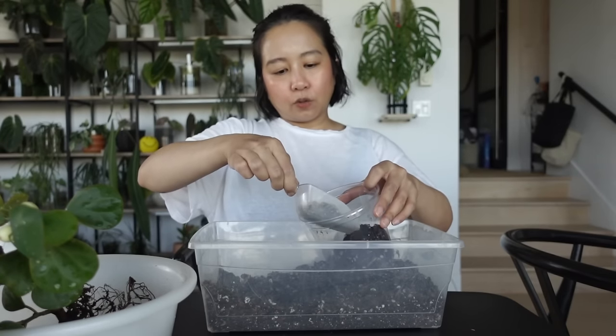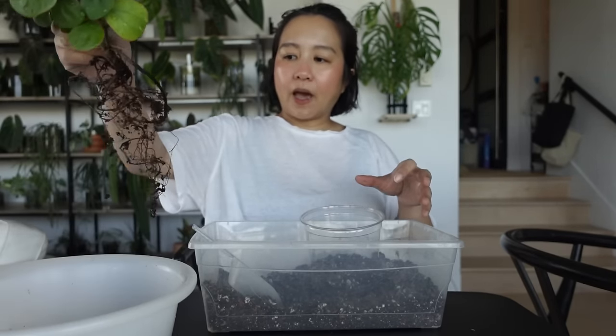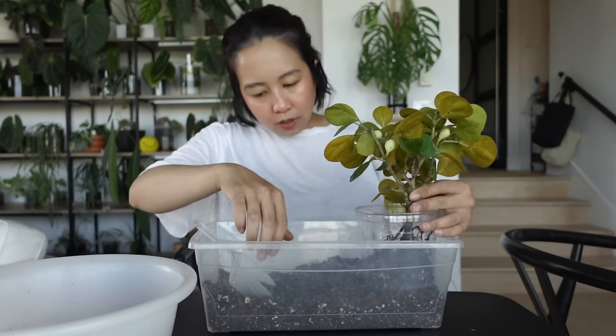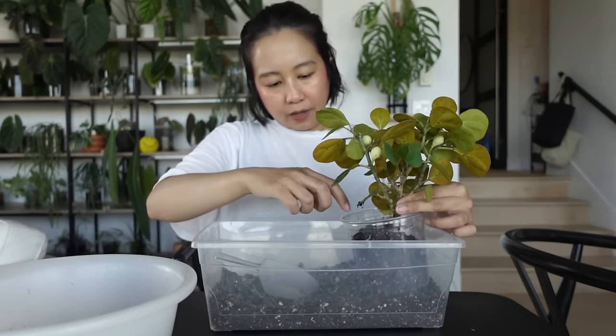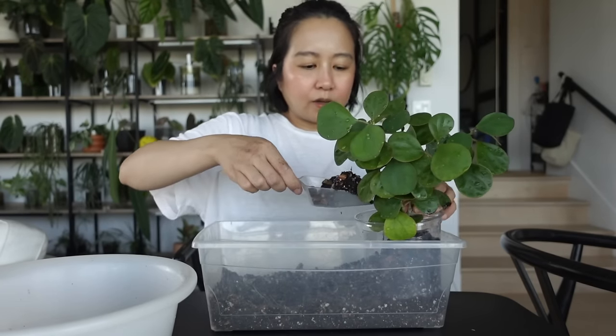I'm gonna opt for a little bit of a chunkier mix this time. The one I had it in was quite dense. Not that it hated it or anything, but this is the mix I have right now and I don't really wanna have to make a denser mix just for this one repot. I'm just using my normal aroid mix on this one.